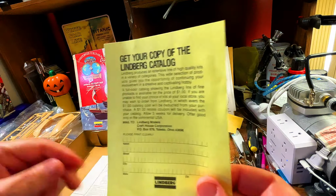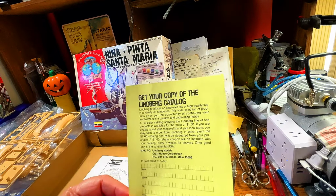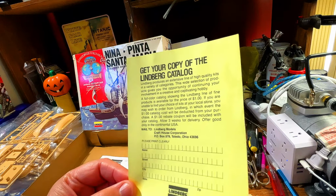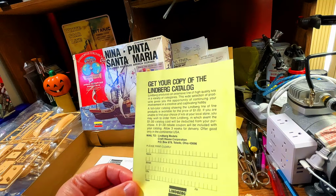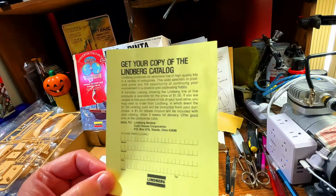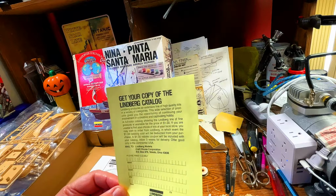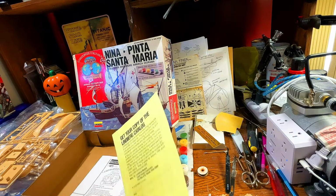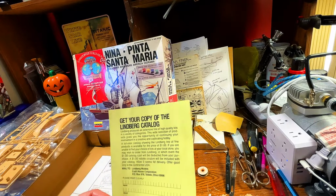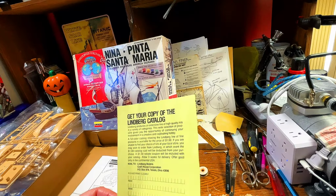Let's see what else they have in there. We've got, let's see, what is this? We can get our copy of the LINDBERG catalog. Love it. To LINDBERG Models, Craft House Corporation, P.O. Box 878, Toledo, Ohio, 43696. Of course, LINDBERG now is owned by Round 2, and they brought back a lot of the awesome LINDBERG models. I love Round 2, and I know I gush about them, and people have accused me of working for them, but I just love the fact that they brought back all these models from our childhood. It's just amazing.